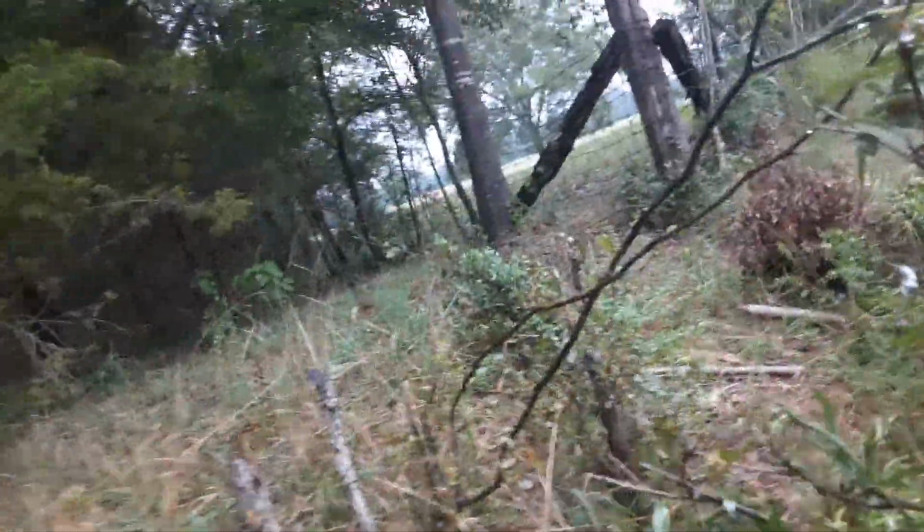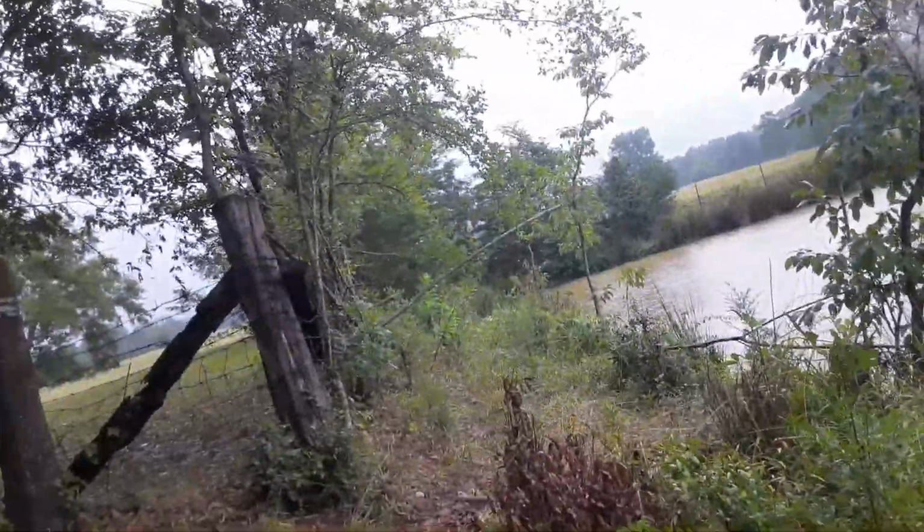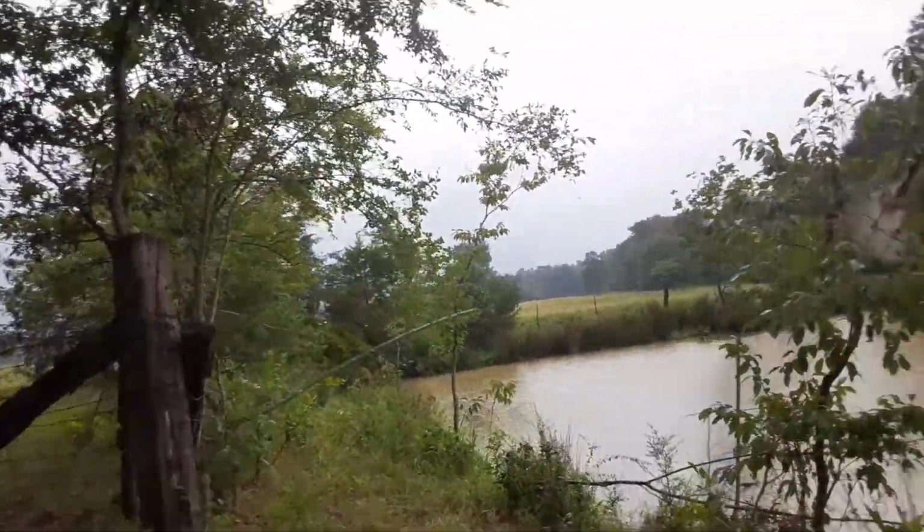Hey, where you going? There's a fence over here. I know. I'm just looking around here. Oh, you want to... foraging? Yeah, okay. Now, Ark Wild Man's over there foraging.